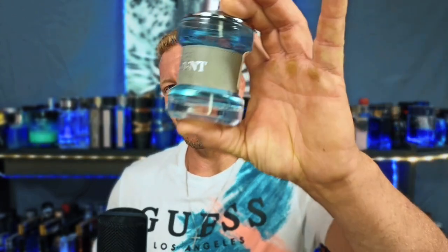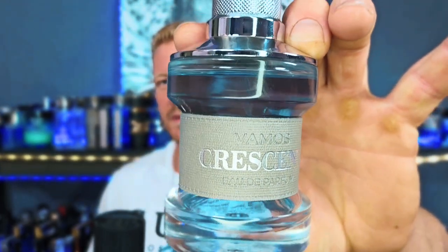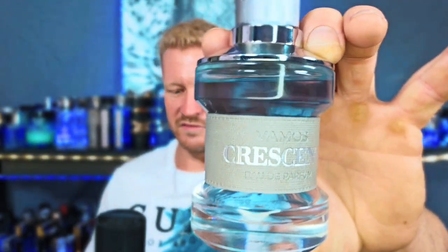Even though I have several fragrances that smell like this, I already knew what this kind of smelled like without smelling it, but I still rolled the dice on it because I like this particular line from Camara, and this is Crescent. Vamos Crescent. I like these bottles.